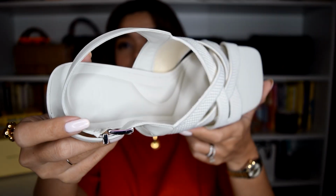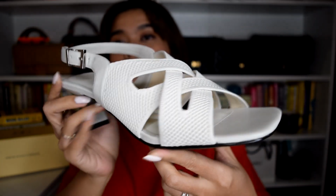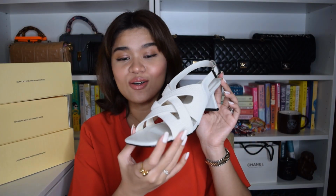And for the sole, as you can see, and I'll just do close-ups again, they still retain that padded sole, which I really like. And I already tried these on and they are definitely comfortable. The material they use for the sole is definitely soft, so I just know that walking will be a breeze in these. I also really like the square toe. I feel like it's very trendy, as well as the little heel at the back.